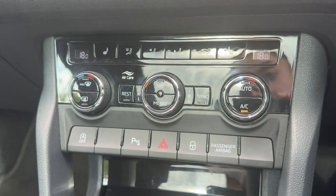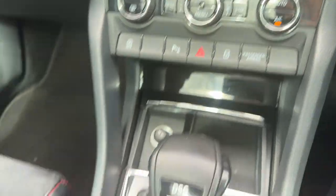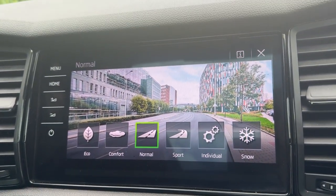Just below our screen, we have our dual zone climate control. And if we press our mode button, we can switch between our 6 different driving modes.